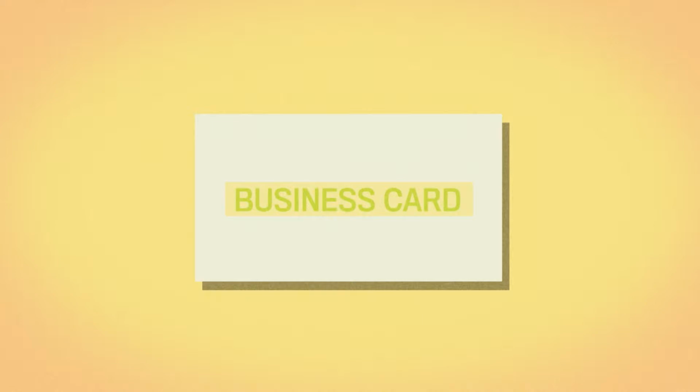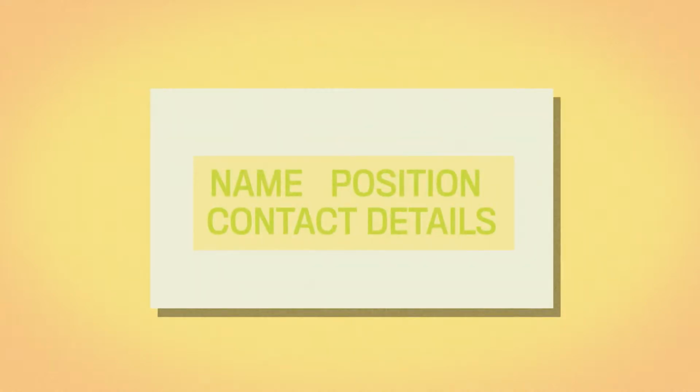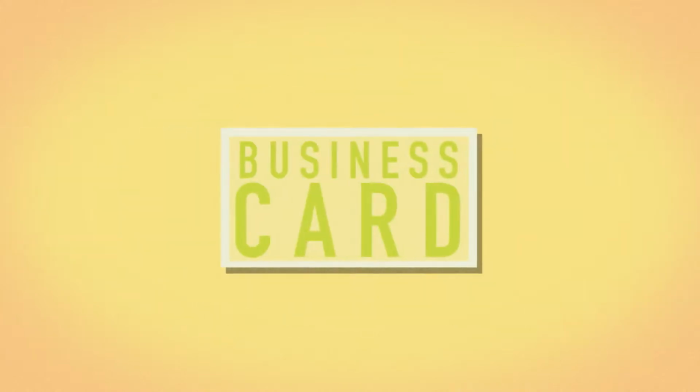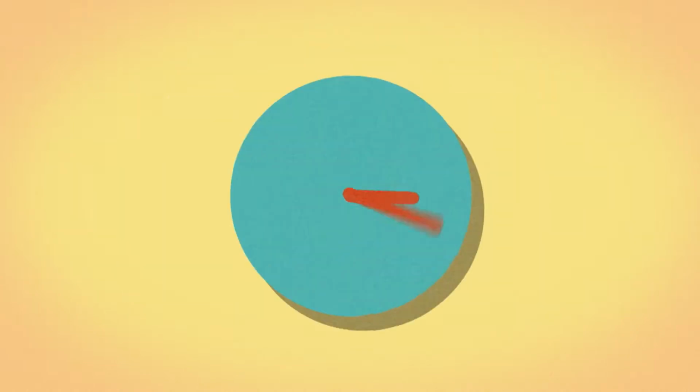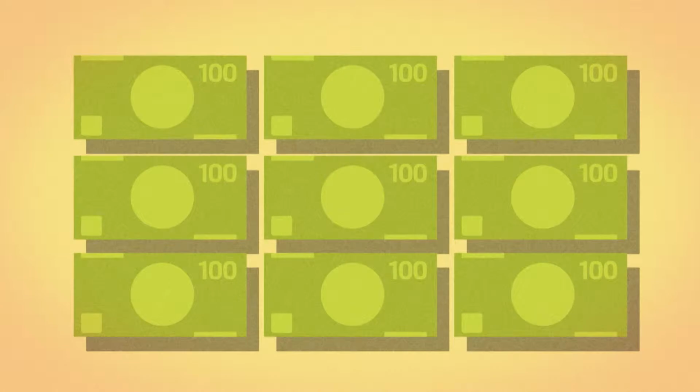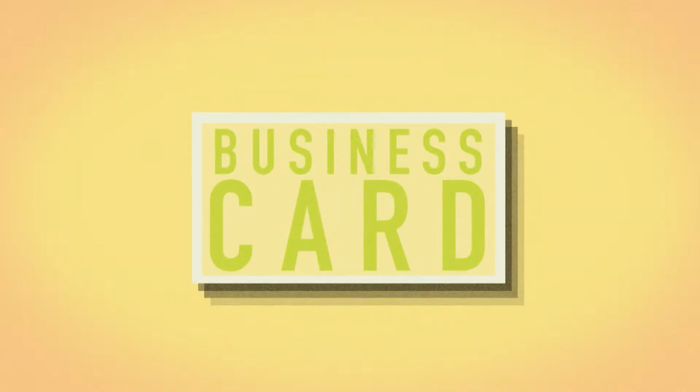Your card needs to show your branding in a clear, concise layout. The size should be standard so that it fits easily into wallets and card holders, but don't be afraid to stand out from the crowd, something unique that reflects yours and your business's personality. By spending the time and extra bucks on a quality card, you'll be more likely to make that first impression you're after.